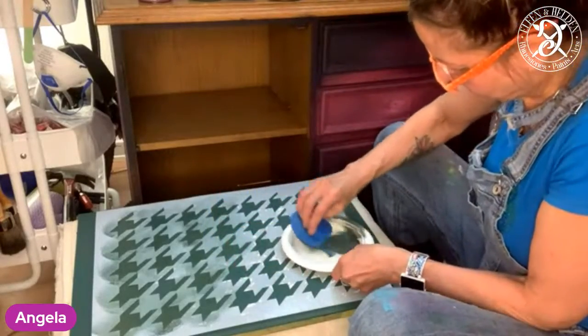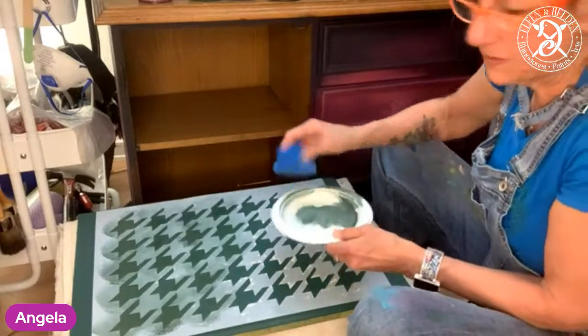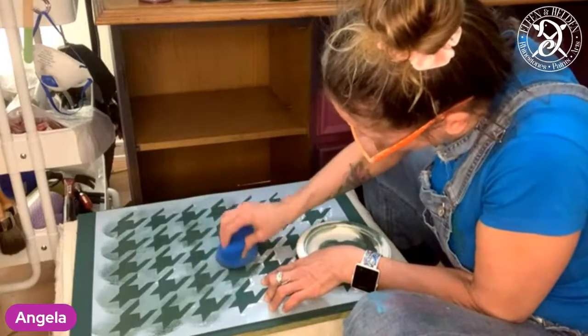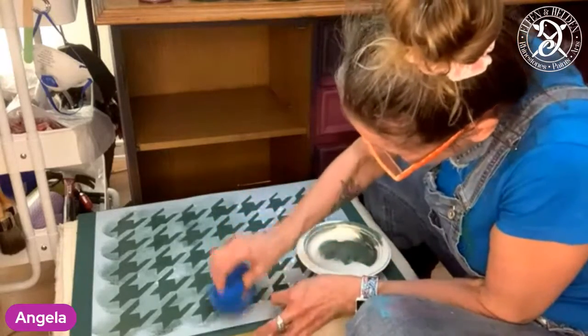You don't need much of the product also. So always lift a bit up of the paint, and then I'm wiping it off on that plate. I don't want to have it too juicy. Then I just go around in a dabbing motion.